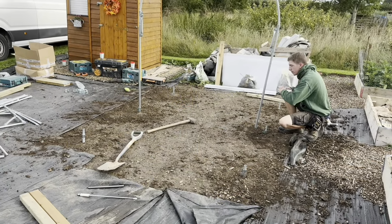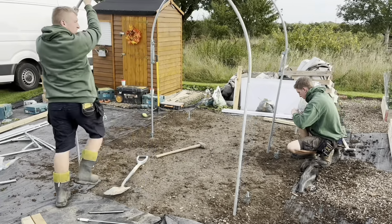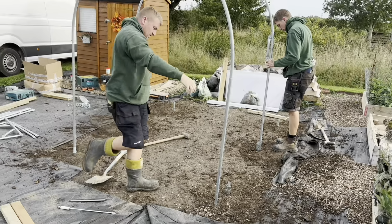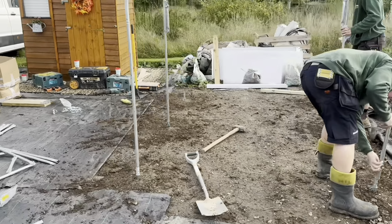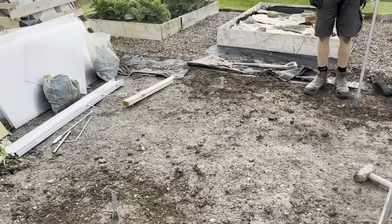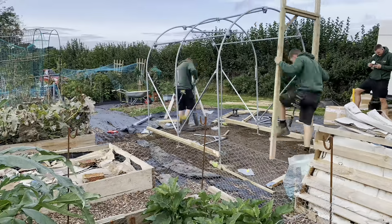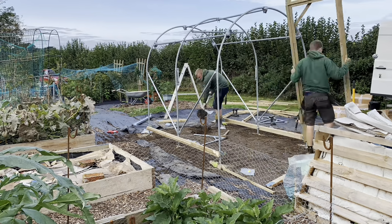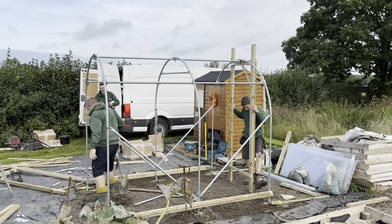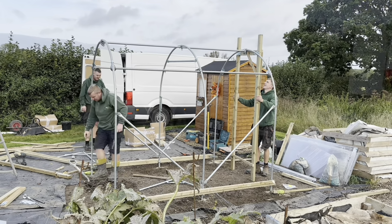Okay, the base has been put in now, so that's the digging part done. So it's looking good. So here's the frame done up, so that's good. It's looking good.